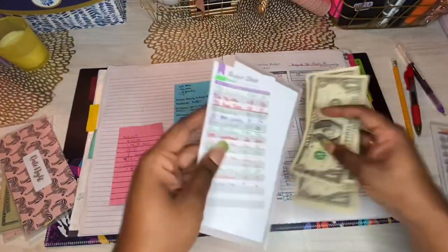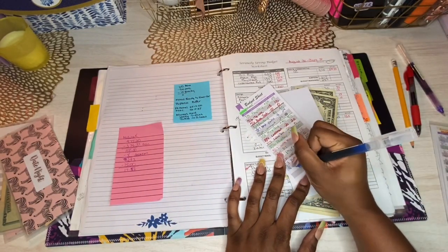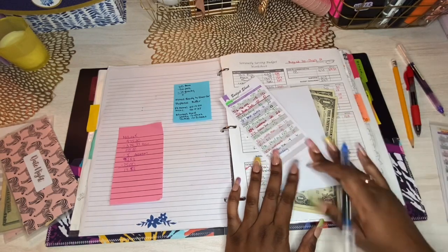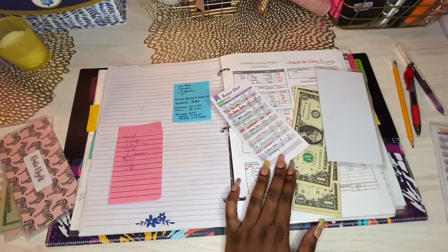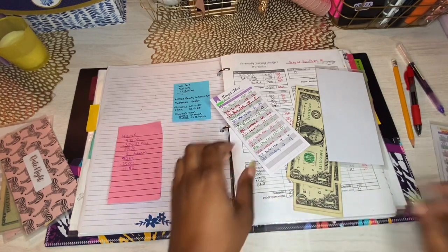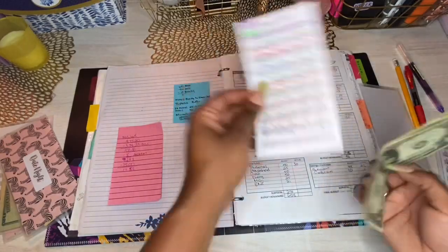$4 left in home. I did use this today, which is bad. I used it for the vending machine. And this is not home. This is, oh, it is home. I used $2 from that. Wrong category to use it from, but that's what I did. So there's $4 left in home.